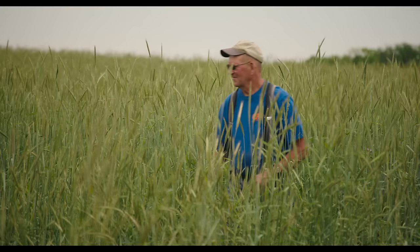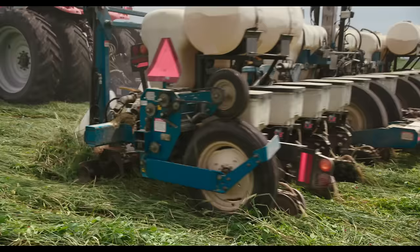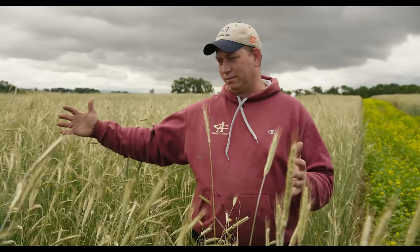Most farmers would be freaking out by this crop that's standing here. And I'm just tickled to death that this is still here yet. This rye is gonna lay down, create a mat on top of the surface. It's gonna create a habitat for insects. But it takes some management, and the problem is this isn't simple.